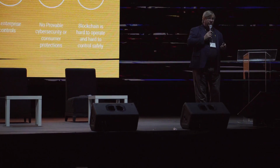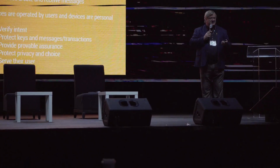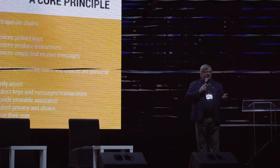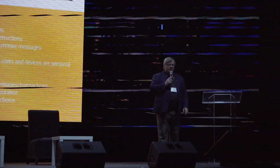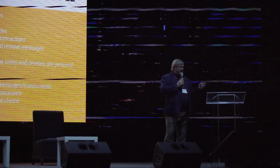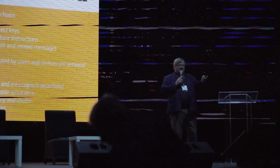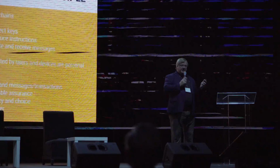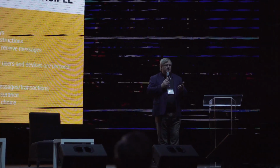That's really the challenge. How do we make your passwords go away? By enrolling your device. So at the heart of this is a very simple principle. By the way, we're incredibly familiar with it. Your device operates chains. Nobody sits down with a pen and paper and forms a Bitcoin transaction. We get out our device, we push the buttons, we make keys, we back up keys. It's very complicated today because crypto's not built in.